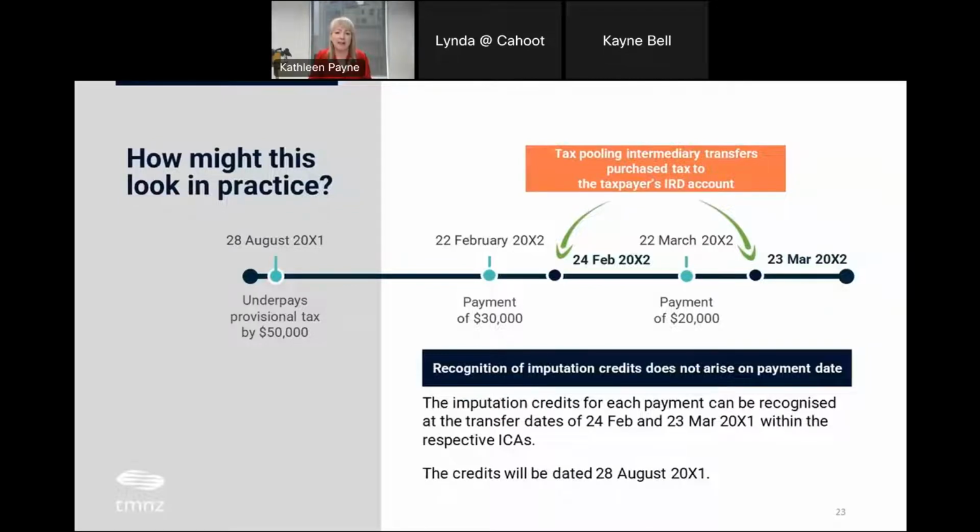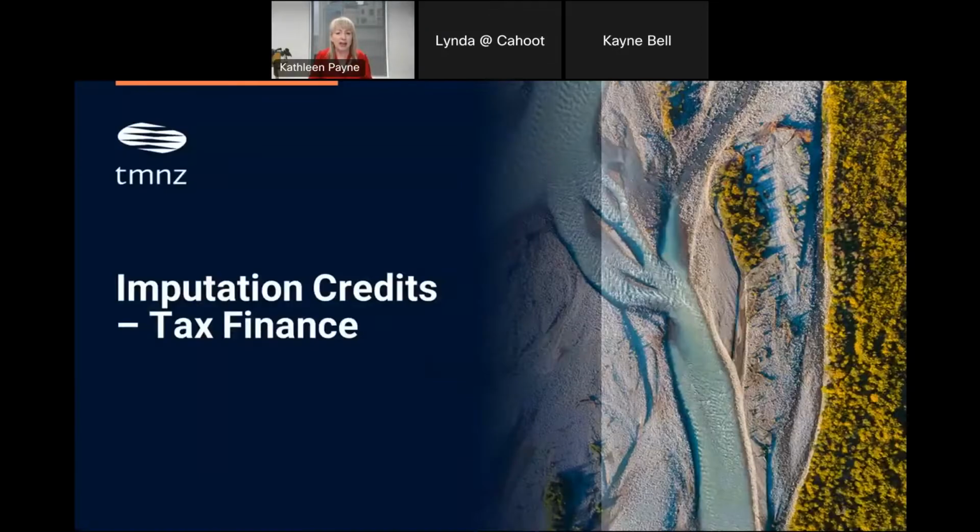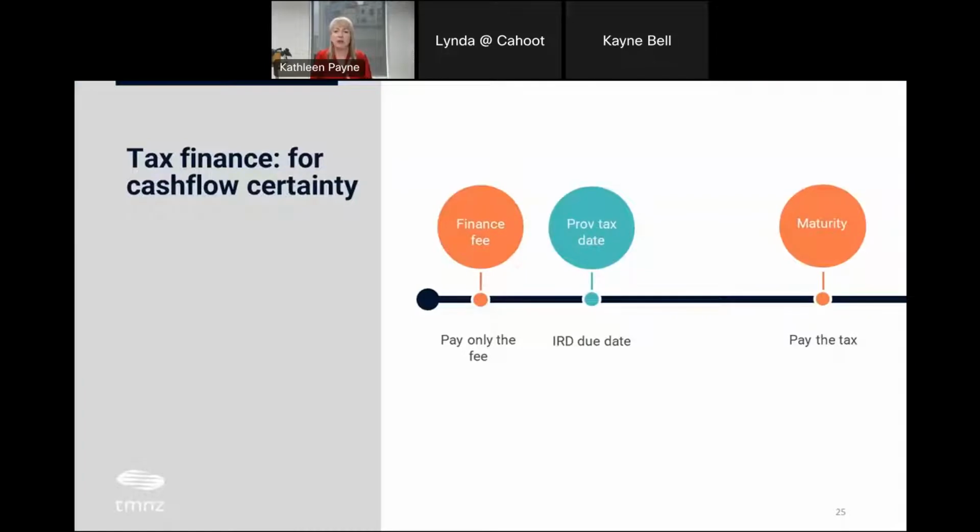So we would recognise that, as I said, back at that 28th of July. So now let's have a look at tax finance. So another way of purchasing, slightly different, meets a different customer's need. This is where somebody would like real certainty about what they're going to pay out and when they're going to pay it. I kind of liken the flexible arrangement to a floating mortgage, if you like.